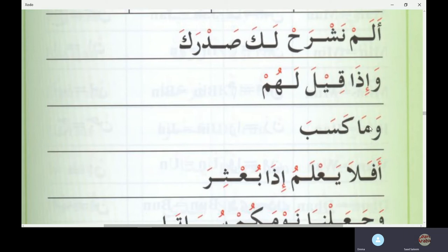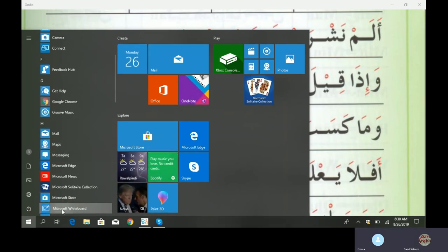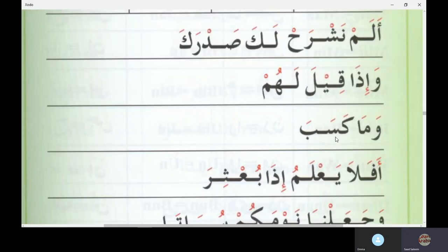Wama. This is mim, fata, alif. Wama, wama, kasaba, kasaba, okay, next. Afala. Ta'lamu. Ida. Bu'sira. We don't have any vowel on ayn.